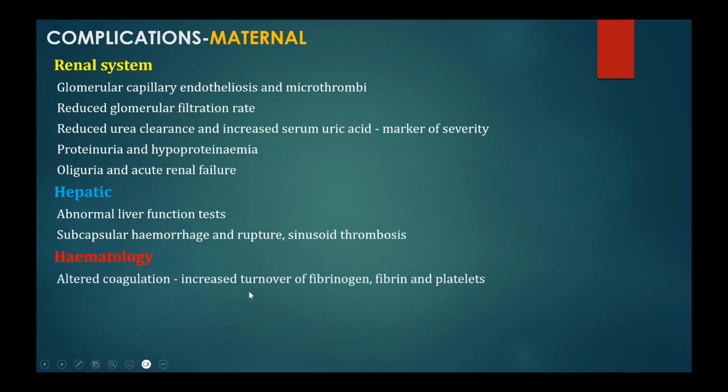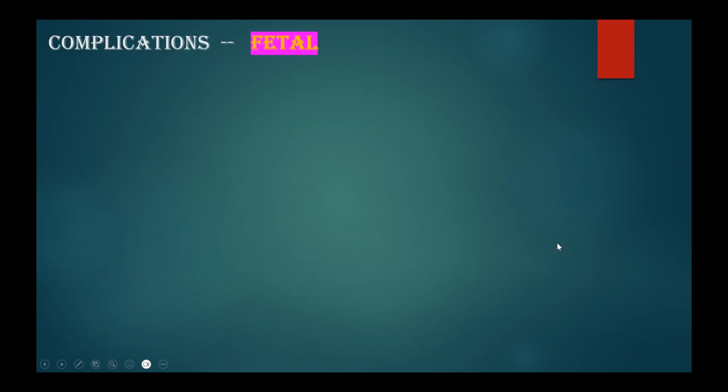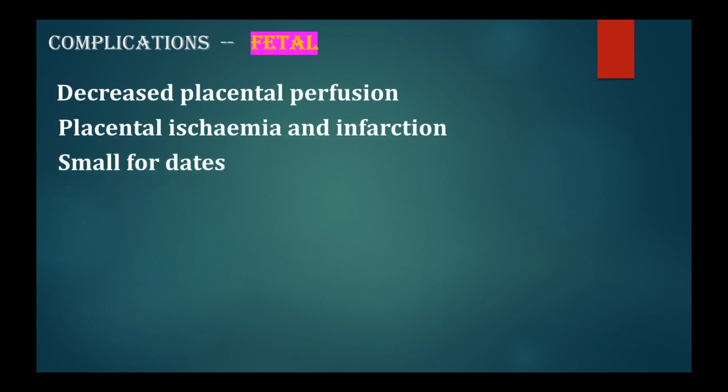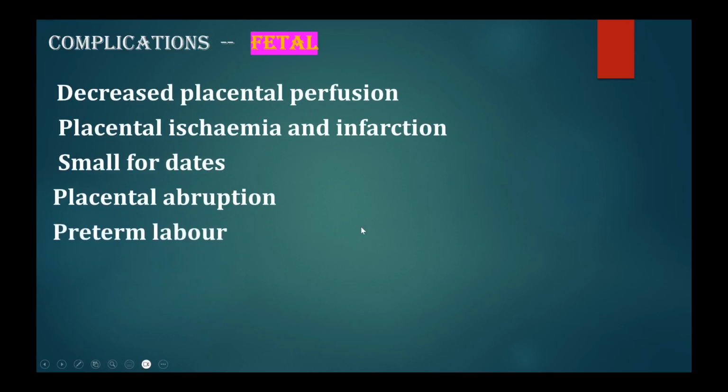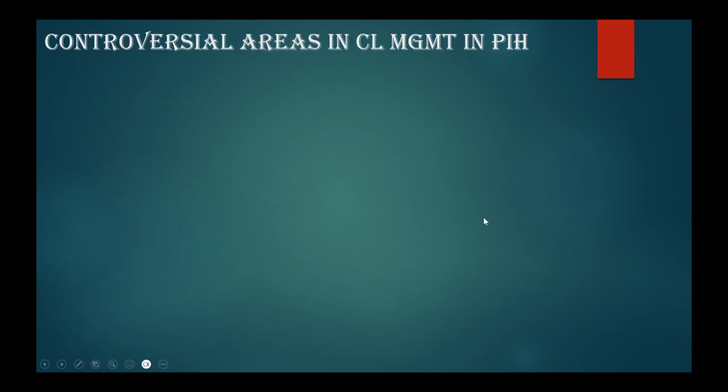And the hematology, they can have altered coagulation profile with increased turnover of fibrinogen, fibrin, and platelets. There can be thrombocytopenia with impaired platelet function. They can sometimes develop DIC, disseminated intravascular coagulation. And HELLP syndrome has all the changes like hemolysis and low platelets. And in the fetus, the complications are decreased placental perfusion, placental ischemia and infarction. And the baby may be small for gestational age, so intrauterine growth retardation may be there. Placental abruption may happen. Preterm labor also is very common. And these fetal complications are more common in early onset preeclampsia, which happens before 34 weeks of pregnancy.